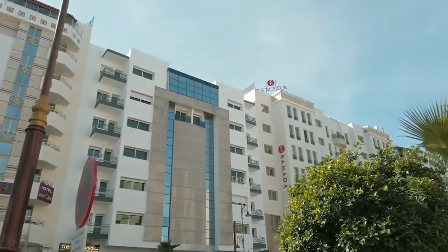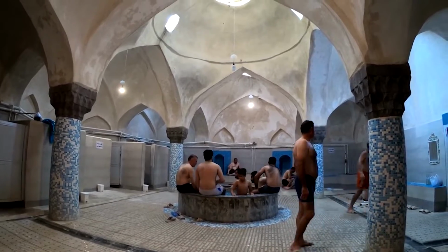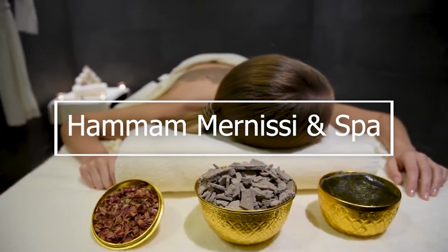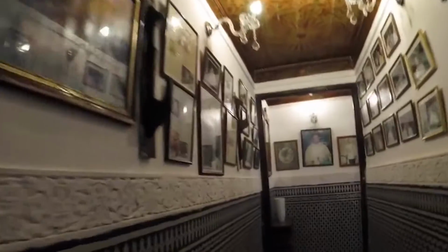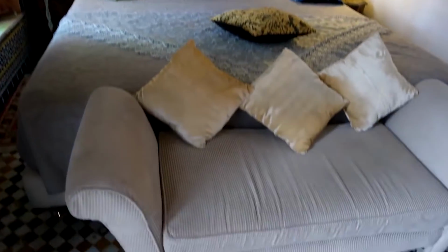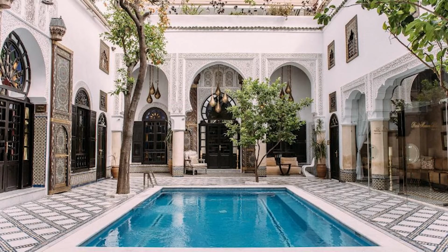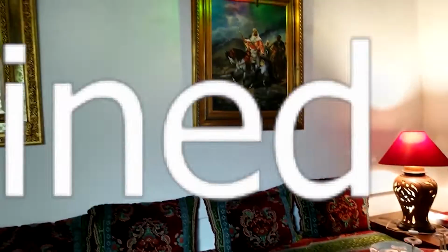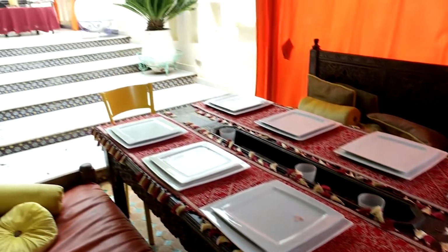Throughout the city, there are public hammams or steam baths, such as the marble-lined Hammam Mernissi and Spa. Countless riads, or hotels, have their own private hammams, which combine traditional techniques with products like aromatic oils to create a more luxurious experience. La Maison Bleue's tiled spa is one of the best. Dine at the Ruined Garden once you've been properly restored.